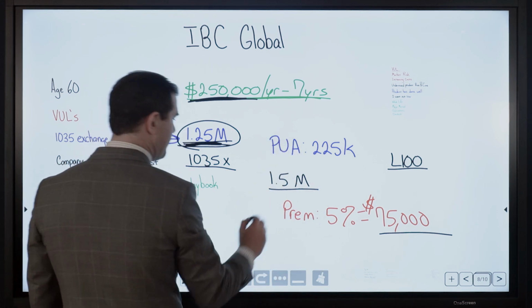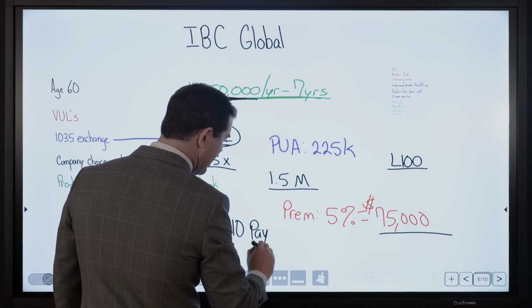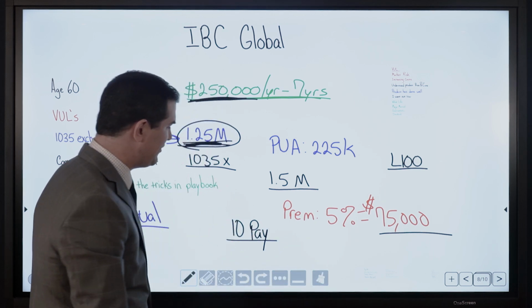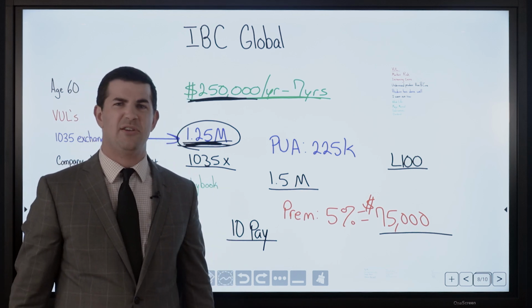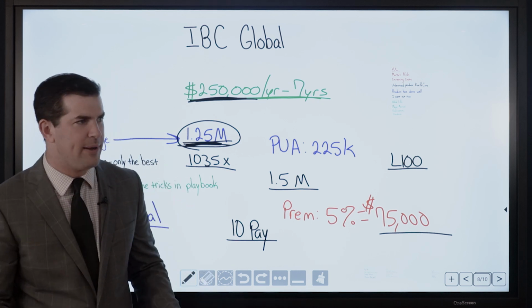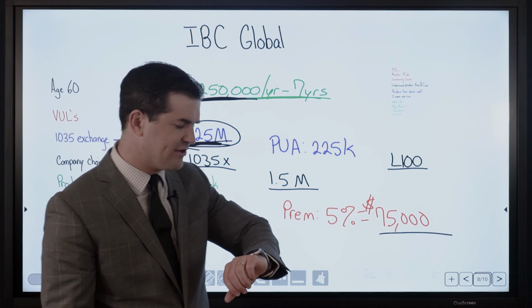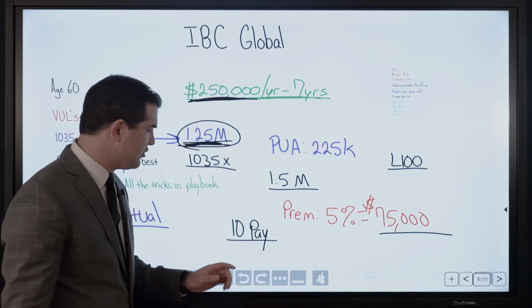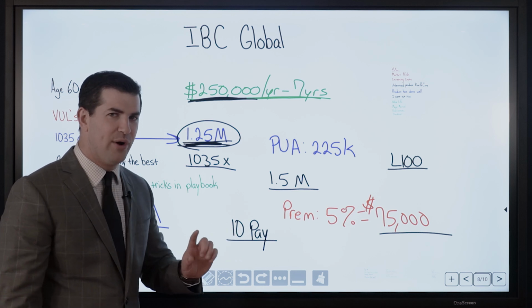They have a 10-pay product, which I'll state, if it's just a basic funding scenario, it's a decent product, but it's not that great. You can do a lot more with the L100, in my opinion, and the same is true of other carriers. I'm only talking about Mass Mutual because that's what he went with. So that 10-pay is not that great from a pure funding standpoint.